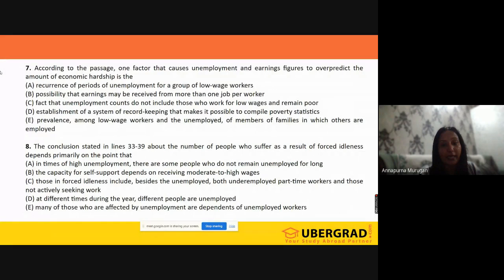D? Yeah. So we can say that at different times during the year, different people are unemployed. Got it, guys? See, A cannot be. In times of high unemployment, there are some people who do not remain unemployed. Is this the fact they have said there? They did not say this. We had a shadow answer there, so this is not the thing. So D: at different times in a year, different people are unemployed. That is the reason for what is happening. We have more people. The count of prolonged idleness will be more than even the people who are actually unemployed. Okay, so that is what we basically have here. So guys, I guess you people got to know how to solve these passages, isn't it?